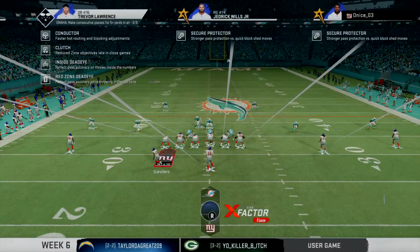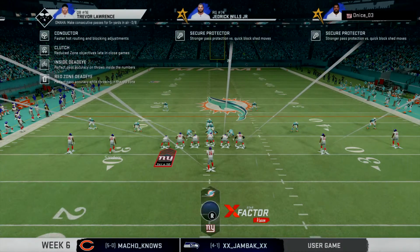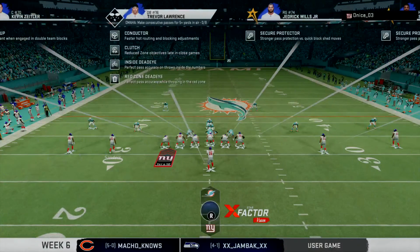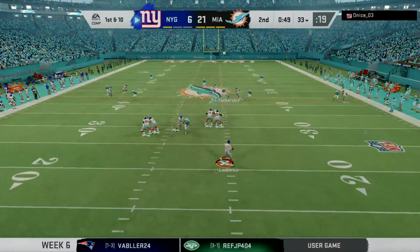Go. Motion, check. Shift. Watch the shift. Hey, lock it. Hey, watch the shift. Hit it.